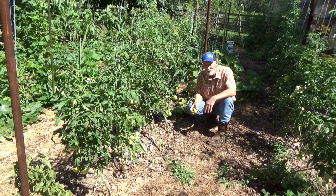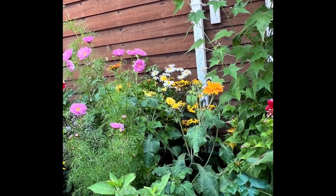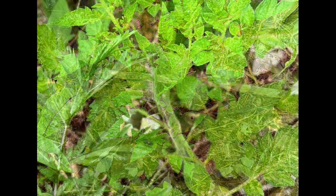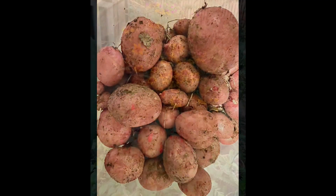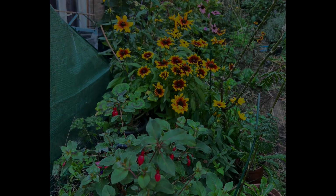Let's go ahead and take a look at a couple more of our friends and neighbors. Lucy is new to this community and comes to us from South Wales in the UK. She wanted to share the abundance of her deep mulch garden. This is a wonderful testimony to the deep mulch. Thank you, Lucy, and welcome to our community.